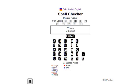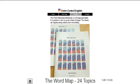With Spell Checker, students can choose the number of letters in words before hearing and trying to spell them. When the words are correctly spelled, they are listed. The parts of speech of the words are indicated by colored underlines and by colored squares. These words all come from the Word Map Topical Dictionary.